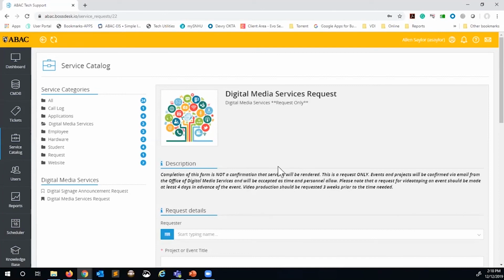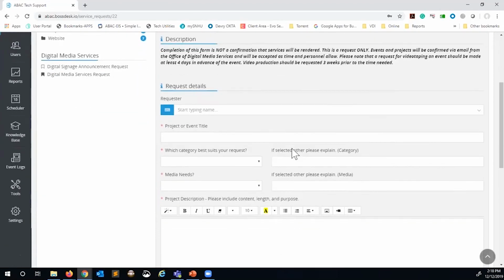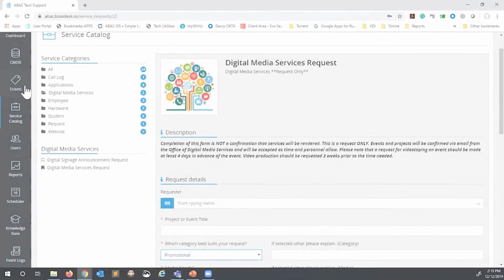But then we started noticing it was so easy, and the end users liked it so much, that we started looking at our marketing team and our digital media team, and what can it do for them? And the conclusion we came to was that it can work great for them. End users are already using it, they like it, so why not introduce it to additional teams? And so this is one of the requests that's out there for our digital media service requests. So if you want to have something going on, like you've got an event, what best suits you, is it a promotional event? All these questions were designed by that team. And it was just drag and drop and put it in. Made it simple, easy. And that's what, to us, has really made us so efficient.